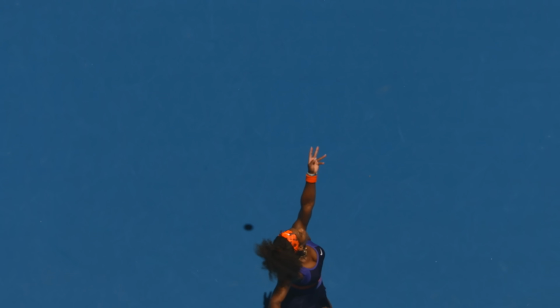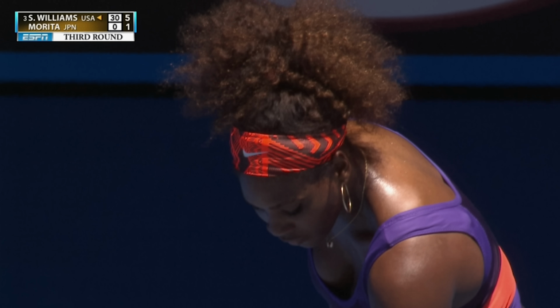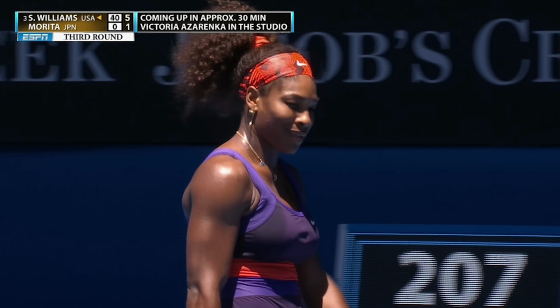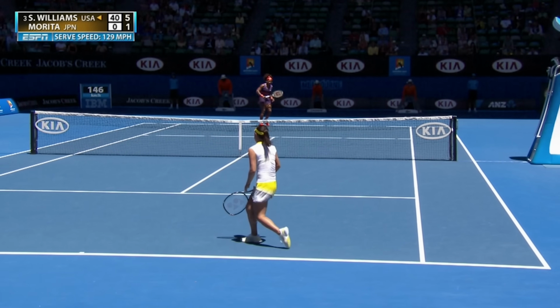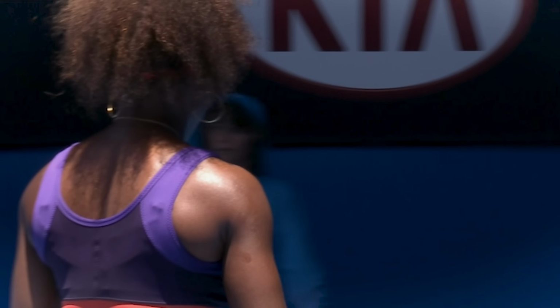Exhibit A, the 2013 Australian Open, site of Serena's fastest recorded serve. She's just snapping her wrist at the top of the toss to bring that ball in. Right on cue. That's 128.6 miles per hour spotted with laser precision. The cherry on top, Serena's smirk as the crowd collectively gasps and she catches a glimpse of the radar.